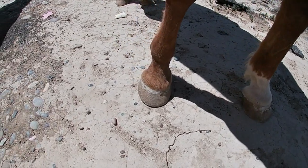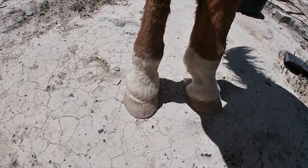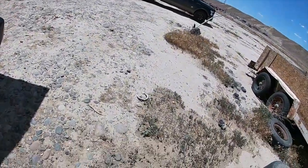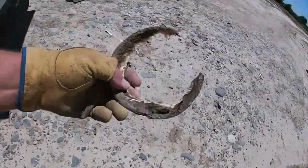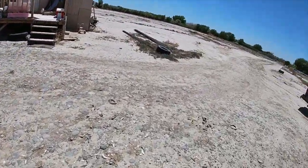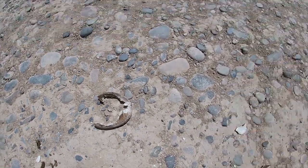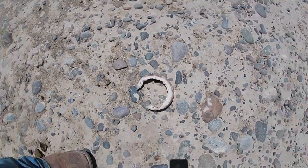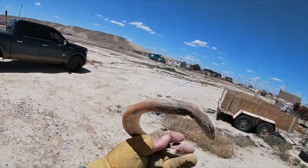Their feet were so thin and they were so sore that it was really hard to take and trim these horses up. And sometimes you just got to take what you can take, and then let them grow out a little bit and take a little bit more. But their feet were so thin, and these folks were riding these horses, and you can see the ground's pretty rocky. I didn't want the horses to be that much more sore, but you can see how much I took off of these horses.